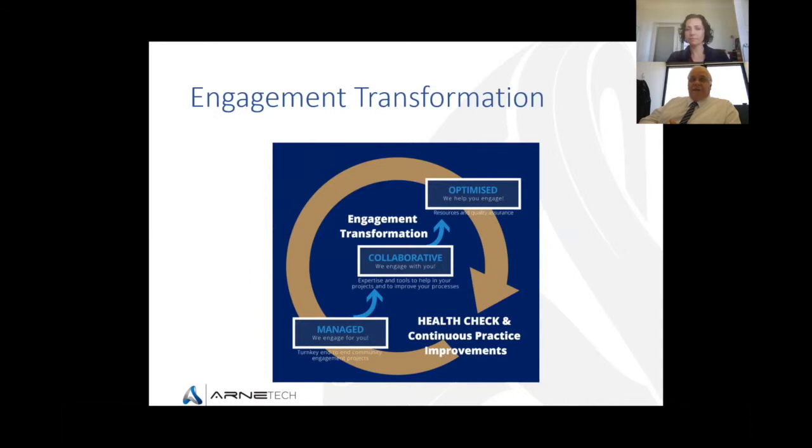We have a collaborative approach. So you may be engaging, but you need an additional resource, or you want to have another person or another group come in and help you with your current engagement project. So we can work collaboratively with you, or optimize. You may be engaging completely by yourself now, everything's fine, you're really happy, you just want an independent organisation to come in and have an overview of the engagement you're currently doing, and we can provide some feedback on where you're doing really well and potential for improvement.